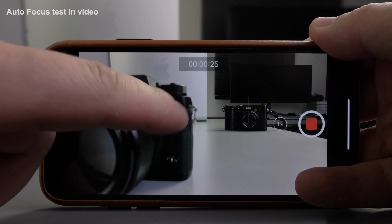Front-facing camera on the iPhone 10. The front-facing camera is 7 megapixels and can shoot 1080p video. It is extremely cold out here right now. I don't know why I'm here, but we gotta test this thing out. Hopefully the audio sounds good. We got wind, we got waves.